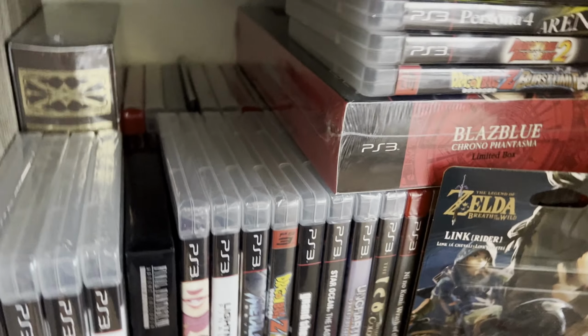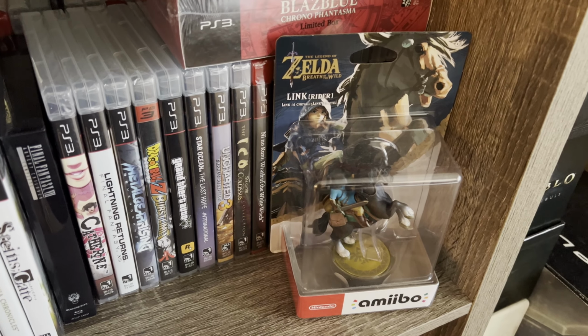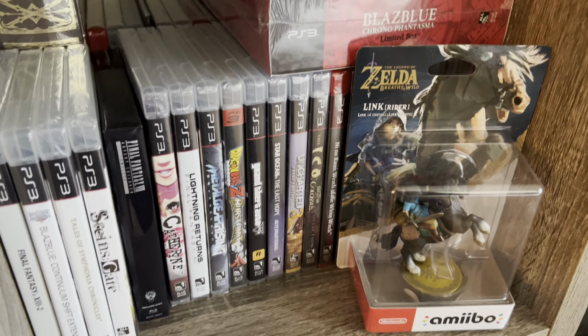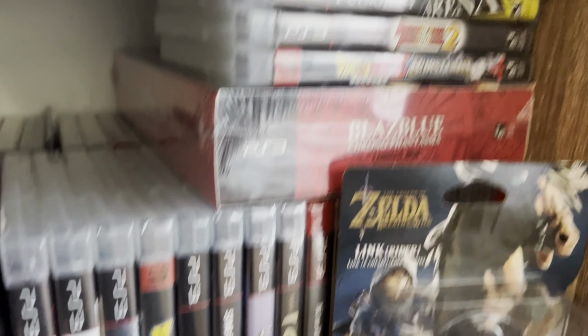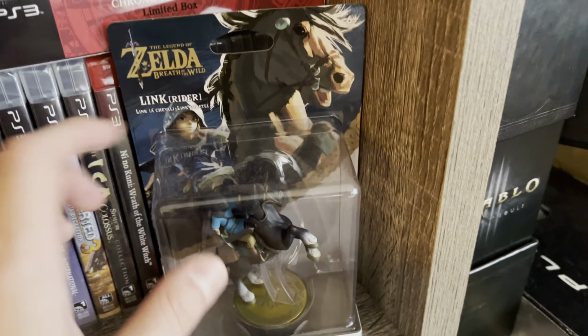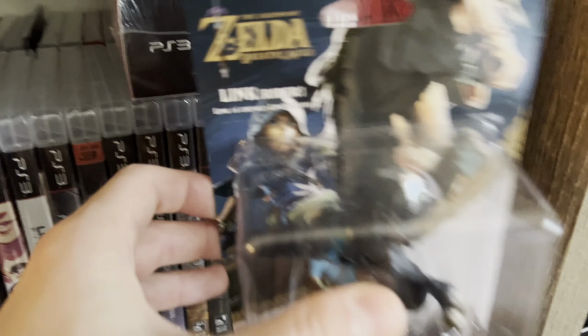And then here we got that's the Legend of Zelda Breath of the Wild amiibo. PS3 games, a bunch of PS3 games back here. Just all unopened, mostly all unopened, just a lot. So I'm going to be listing a lot of those as well.